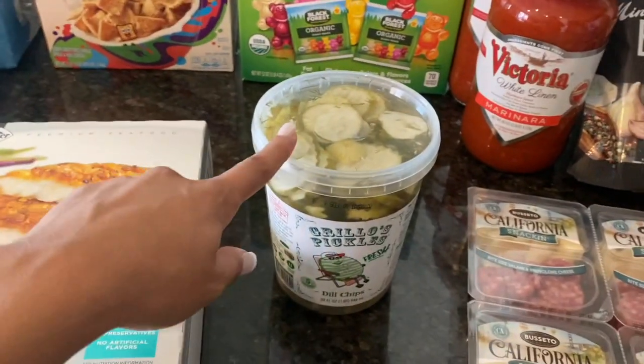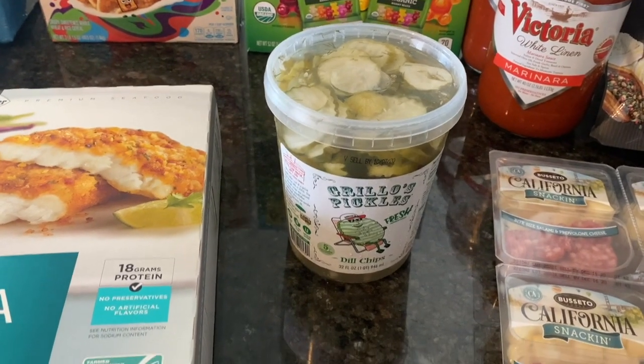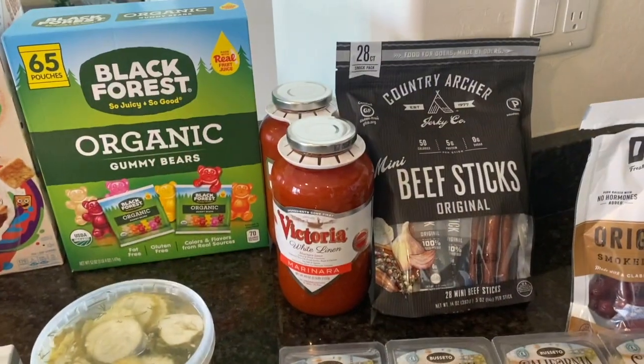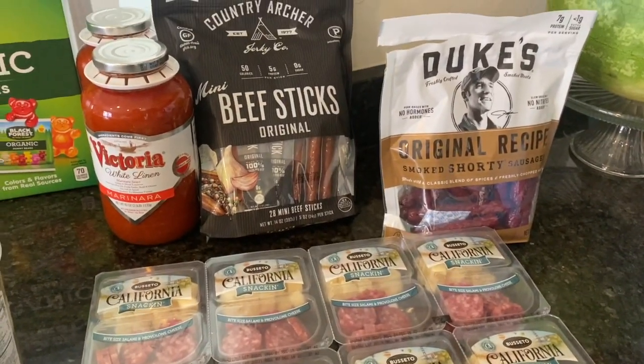Gummy bears, Black Forest. These pickles are so good. They're our favorite. They're kind of pricey, but they're so worth it. If you like pickles, you need to try those. And then green beans. I can split this up for two meals for us. And then pasta sauce, a variety of beef jerky.